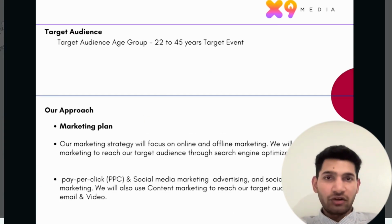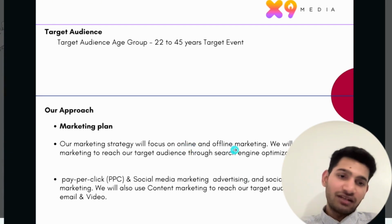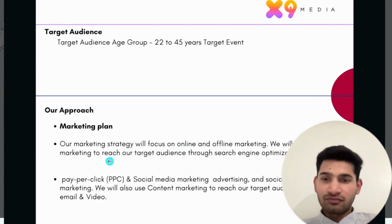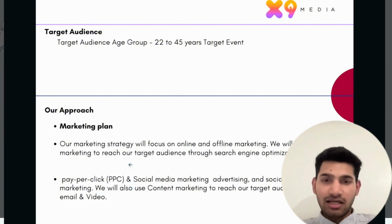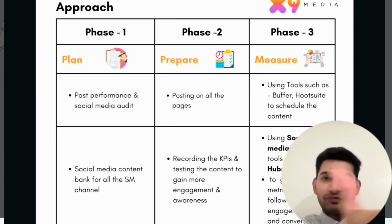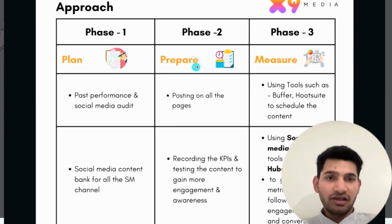We'll start with target audience, approach. What are the approaches we are going to take? Which approach you're going to follow? So if you see here, we focus both online as well as offline marketing. We'll use SEO and then PPC as well as Facebook and Google Ads to get the marketing done. And then we talk about phase 3. In phase 1 we are going to plan, in phase 2 we are going to prepare, and in phase 3 we are going to measure.